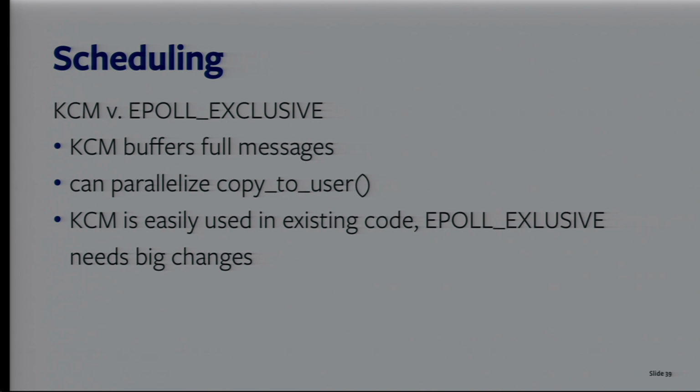So you could drop this in with like 20 lines of code. You go in and say, okay, KCM, here we go. Here's my BPF program, load it up, make the virtual connections every time you get an accept, and split it up, and you don't have to change the rest of your stack at all. This isn't true of epoll exclusive at all.